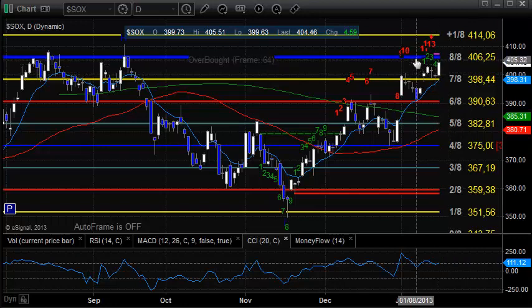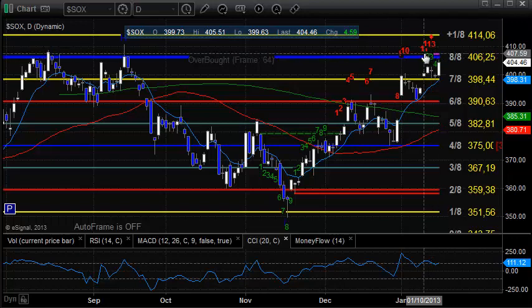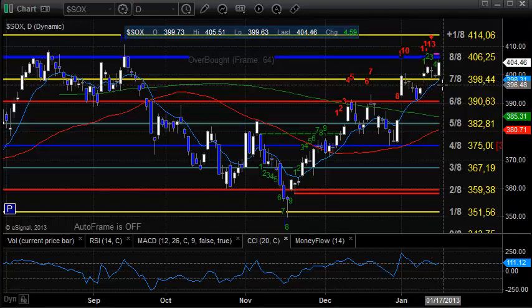And again, a couple things to keep in mind here going forward. We've got this 8/8 level just overhead of 406 and a quarter. And we also have a Seeker sell signal in place here that has not yet activated itself by closing below the 10 EMA. So that's definitely something that we're going to be watching.